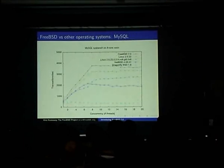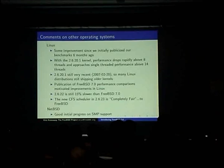So again, MySQL, it's the same comparison. FreeBSD 7 is the best performing, followed by Linux, which is about 20% slower here. And again, the new version of the Linux scheduler is much worse than the older version, and then NetBSD and Dragonfly are further behind. So the most interesting part of this is the comparison to Linux.